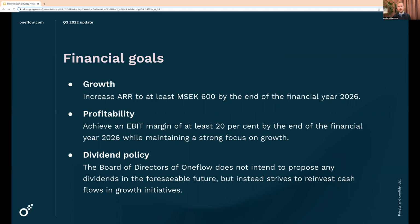Our base scenario is to grow the company organically, and our 2026 goal is based on organic growth, but of course we will have an opportunistic approach to all opportunities that come our way. Despite our hunger for growth, we will never compromise our strong financial position, and always be humble and strive to make sound long-term business decisions. Based on the signals that we see in the market right now, we want to maintain our goals of achieving at least 600 million SEK in ARR in 2026, and an EBIT margin the same year of at least 20%.